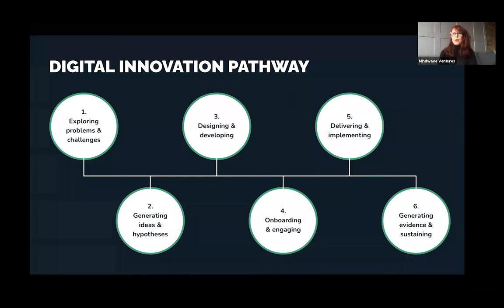to think about when we're going from an initial idea where we're exploring problems and challenges, doing user research, to generating ideas to problems, to designing, developing, testing, then onboarding and engaging, delivering and implementing, and then generating evidence and sustaining. And all of you will have already started thinking, well, it doesn't happen in that order, and we need to be thinking about all these things in a much more fluid way.